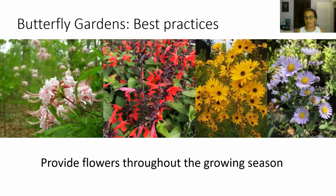Also, because flowers are so important for maintaining adult butterflies and attracting adult butterflies, it's important to try to have flowers that are blooming throughout the growing season. So different plants tend to bloom at different times. There are a lot of plants that bloom in early spring, a lot of plants that bloom in the fall, and some plants that bloom in between. So if you can plant your garden and strategically choose plants to make sure you have flowers throughout the year, that will make sure you have lots of resources available for butterflies across the whole growing season so that they can come to your garden and feed and reproduce at any point during their flying season.